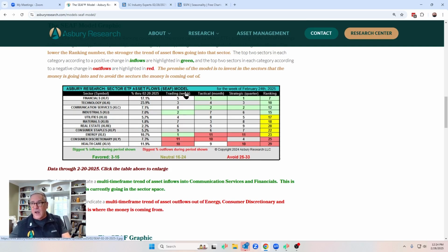So you can see here, this is for the week of February the 24th, which is just this week that's ending now. You can see that the fastest money in on a trading standpoint time frame have been energy and industrials. Fastest money out during the same time frame was healthcare and consumer discretionary. XLY is consumer discretionary. And then we also do this for tactical, which is monthly, and then we do it for strategic, which is quarterly.